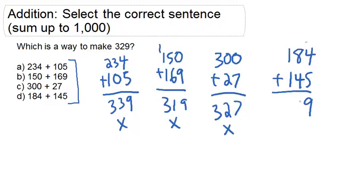4 plus 5 is 9. 8 plus 4 is 12, carry the 1. 1 plus 1 plus 1 is 3, and we have 329. So the final answer is letter D.